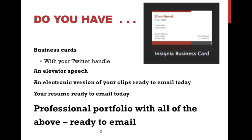All of these items, except the business card, of course, you're not going to put that on your resume, but your elevator speech may sort of be your about me page. But having these items ready to go is very important, because you never know when that job opportunity will present itself.